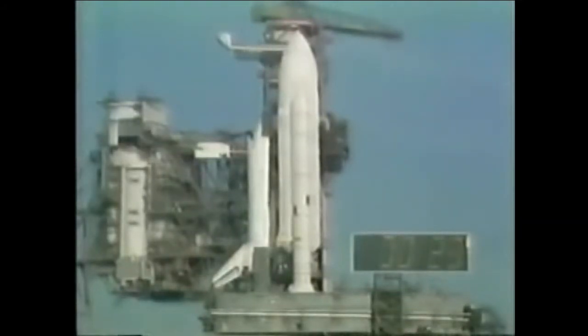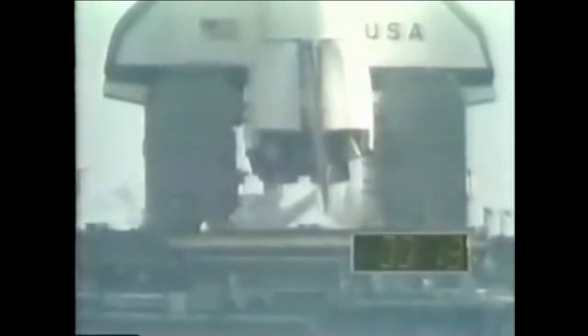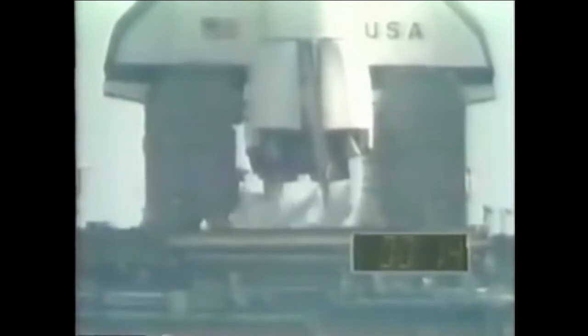T-minus 27 seconds. We have gone for redundant set sequencer start. T-minus 20 seconds and counting. T-minus 15, 14, 13, T-minus 10, 9, 8, 7, 6, 5, 4. We've gone for main engine start. We have main engine start.